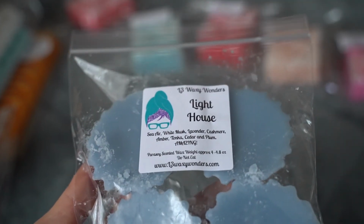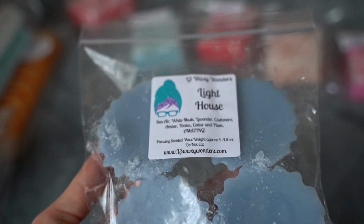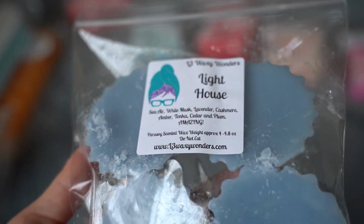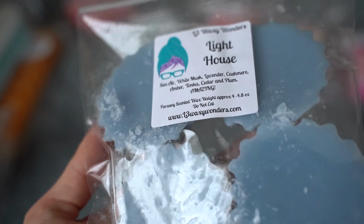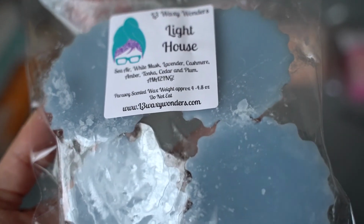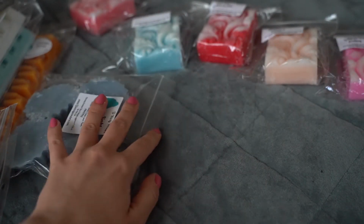So I think for the general nose that's not quite as picky as me, if you like lavender, not that the lavender is forefront by any means, and you're a fan of some of that sea air type of smells, then this is probably right up your alley. And I know people love this one because it constantly sells out.